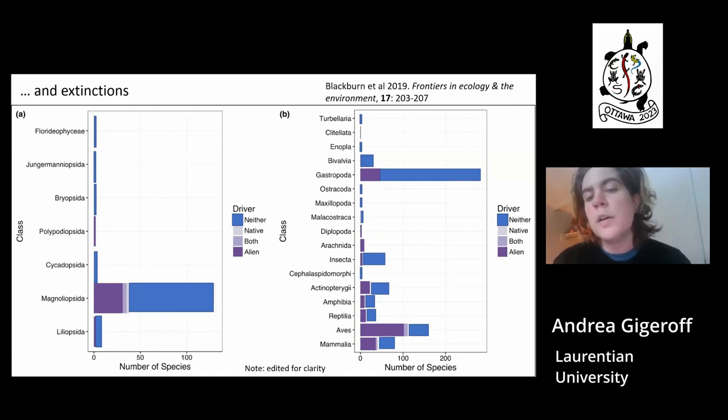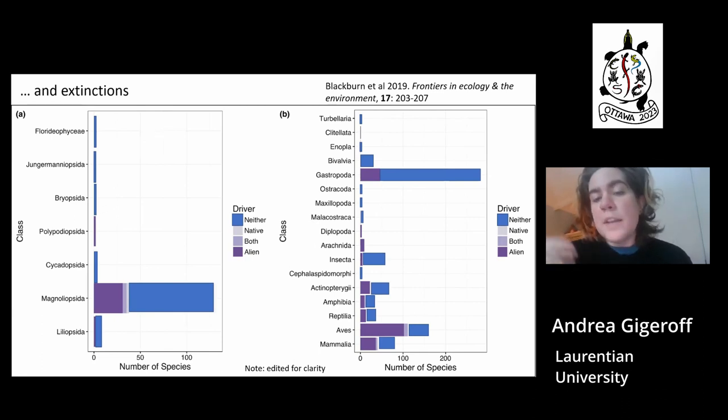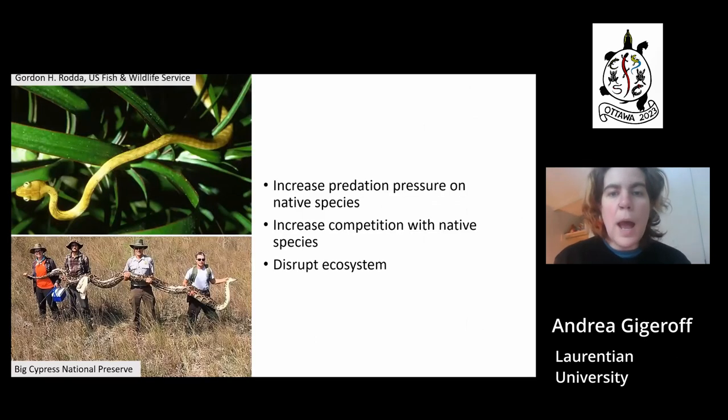The dark purple bars here are alien species, so invaders. The medium purple is a combination of alien and native species, and the light purple is native species. As you can see, among named species that contribute to extinctions, generally it's non-native species across the board. They do that by increasing predation pressure on native species.